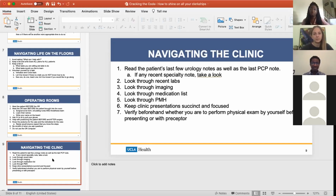Then I also always look at the primary care physician's notes, just to get a bird's eye view of the patient's care. And if there are any specialty notes, say the patient saw interventional radiology or the cardiologist, you want to get a sense of why, to know if there's anything related to the care that you're providing.